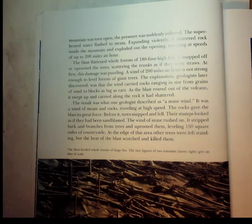Before it, trees snapped and fell. Their stumps looked as if they had been sandblasted. The wind of stone rushed on. It stripped bark and branches from trees and uprooted them, leveling 150 square miles of countryside. At the edge of this area, other trees were left standing, but the heat of the blast scorched and killed them.